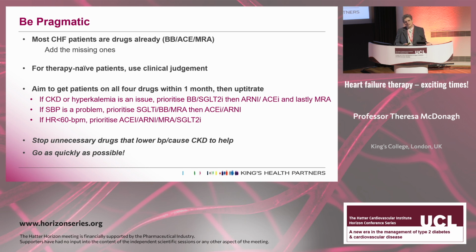For therapy-naive patients, really true de novo heart failure patients, I think use your clinical judgment. So aim to get everybody on all 4 drugs by 1 month and then up-titrate. But if at the outset chronic kidney disease or hyperkalemia is an issue, then start with the beta blocker and the SGLT2 inhibitor, and then get into the ARNI or ACE, and lastly the MRA.